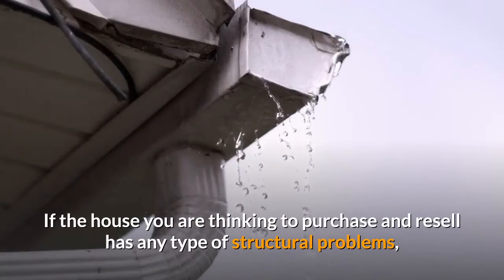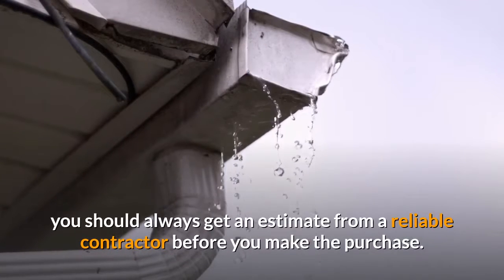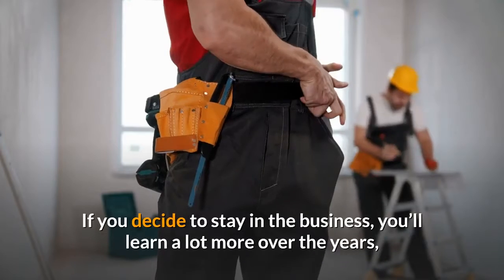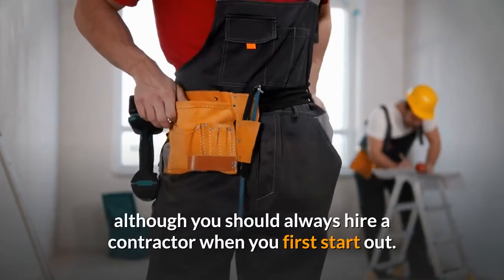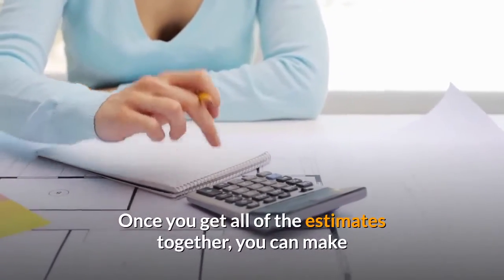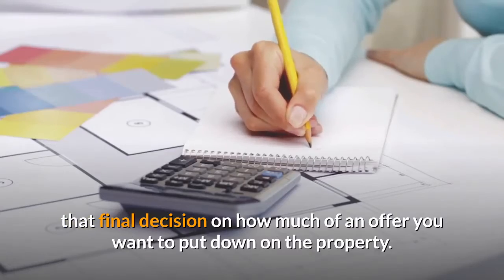If the house you are thinking to purchase and resell has any type of structural problems, you should always get an estimate from a reliable contractor before you make the purchase. If you decide to stay in the business, you'll learn a lot more over the years, although you should always hire a contractor when you first start out. Once you get all of the estimates together, you can make that final decision on how much of an offer you want to put down on the property.